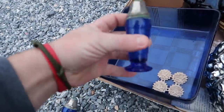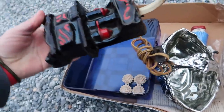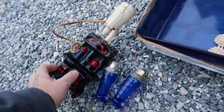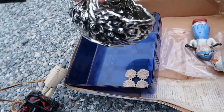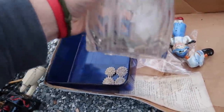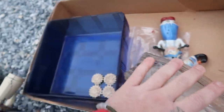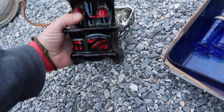Top should be replaceable on those. Those are cool. What's this guy? That's a lamp. That's cool. I like that. Painted McCoy. That's interesting. Somebody turned that into a lamp. These are a little beat up. I'm not too sure on those, so we're gonna leave those. But these guys are cool. Let's see what else we can get.